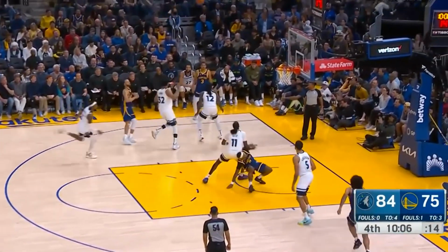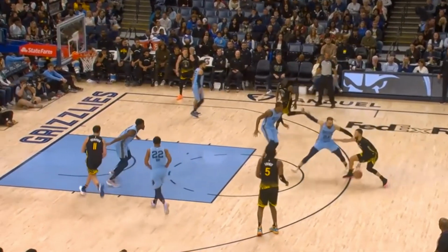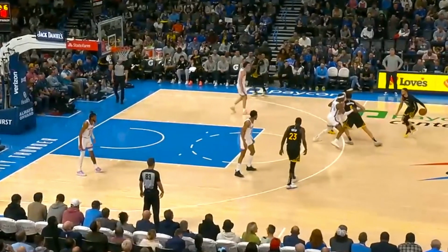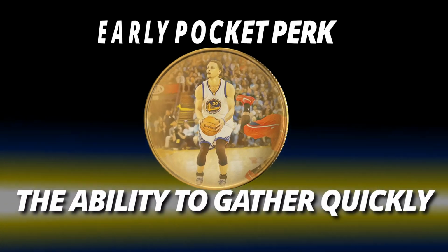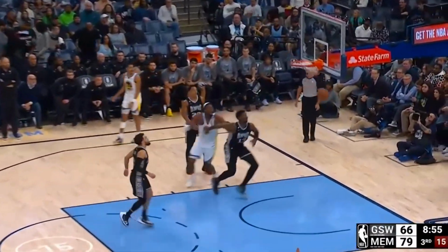Now you're probably saying to yourself, sure, those little hops can get Curry into his shooting motion as far as the bottom half, but hey, what about the top? And to that I'll say, if you're to watch Curry come off these screens that people love to cry about, you'll notice this thing, or shall I say a perk, that we like to call the early pocket. Simply put, this means that Steph can gather the ball into his shooting pocket much quicker than your average shooter, and I'll show you exactly why.